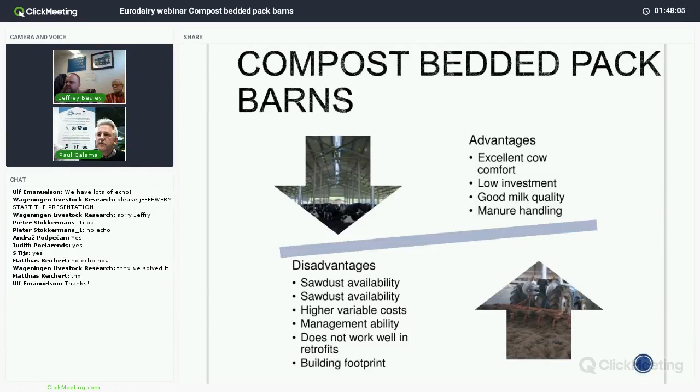The disadvantages: sawdust availability, shavings availability, number one, and number two, it's a huge issue making sure that we have enough of the right kind of sawdust shavings to put into these facilities. There are higher variable costs associated with using this barn because of the additional bedding costs. So although we may spend a little bit less money up front, we end up spending more money across time.